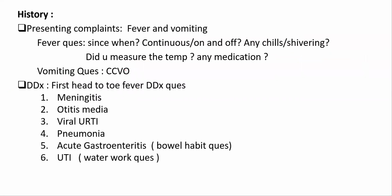Your history should be the same thing. Now, in this case, you have got fever and vomiting both. So first of all, you use the same approach, just like how we introduced. Then you have got 2 complaints, fever and vomiting. Ask, I understand your child has got both fever and vomiting. Which one came first? If fever came first, ask about the fever in detail.